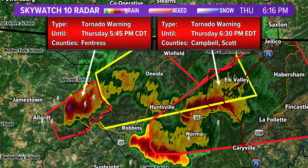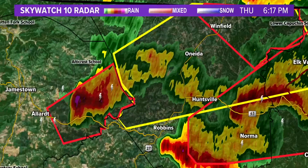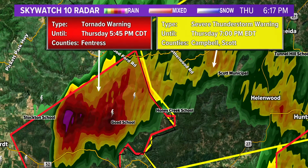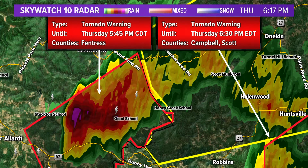Okay, here you go. Fentress County. This warning is in effect until 5:45 Central Time because again, there's twists in the atmosphere. And again, these storms are tapping into that potential. So this storm is located to the east of Allert, to the south of Altacrest School near Goad School right now. It's going to be moving toward the Honey Creek School area. Again, this is only for Fentress County right now, that tornado warning, but the National Weather Service in Morristown has gone ahead and issued a severe thunderstorm warning with the possibility of a tornado attached to it coming into Scott and Campbell County in just a little bit here.